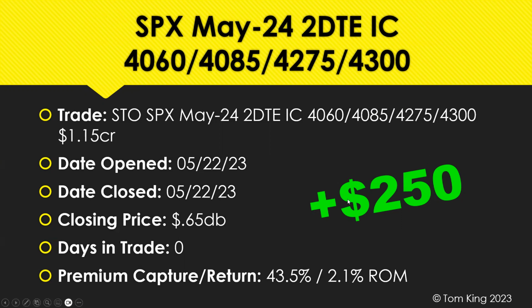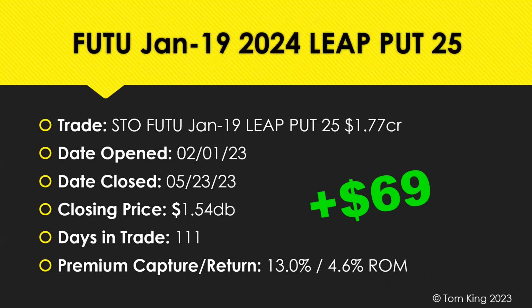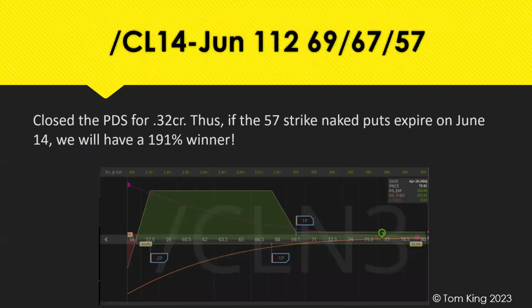Moving on to Tuesday, the 23rd, we closed a Google call butterfly for a nice $104 winner in 12 days. Then also on the 23rd, we closed a FUTU leap put for $69. Small winner, got that off the books and kept rocking and rolling. We did take a loss on an IWM leap put. We decided to just close it out and move on and redeploy the income. So if you were following what we were doing on those, that was the reason for that. We indicated that on the 23rd.